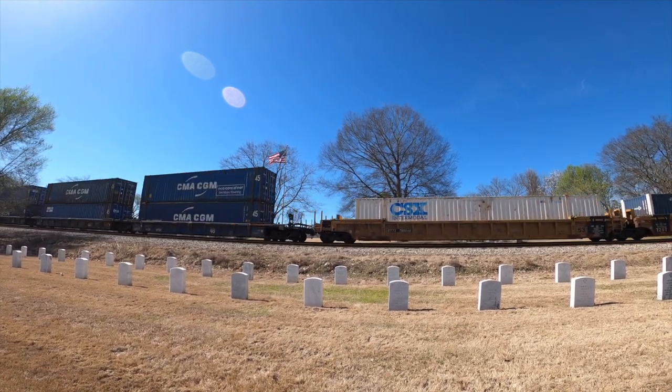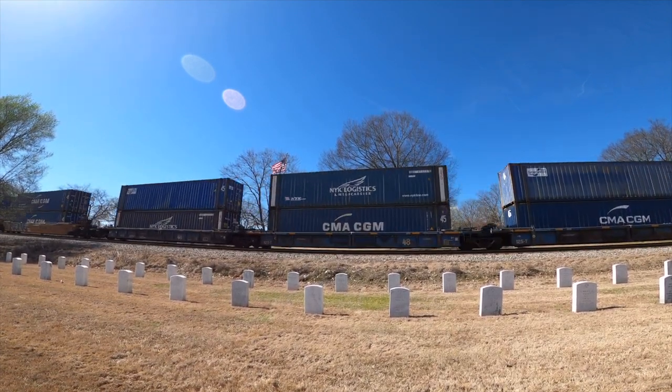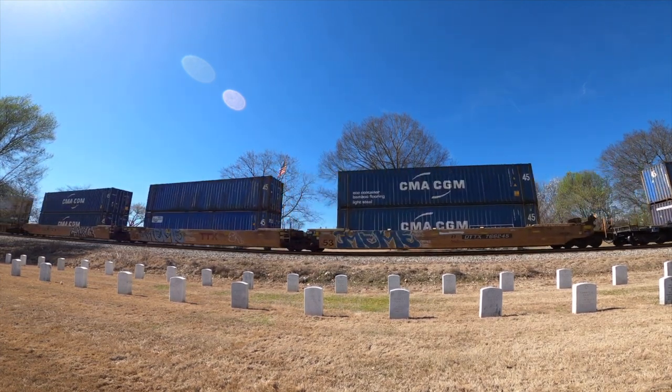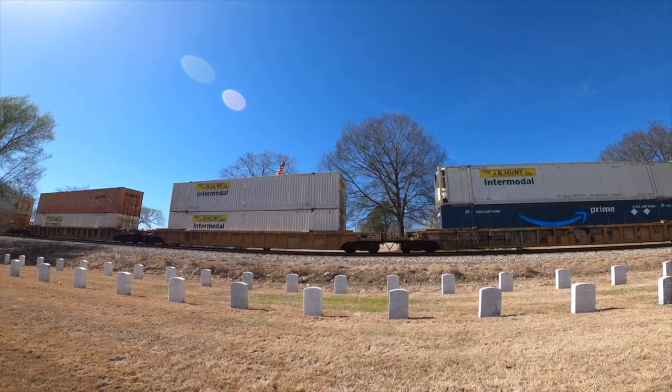Next up, we've got IO28, an intermodal going north from Fairburn, Georgia up to Bedford Park, Illinois, led up by two CSX locomotives, 484 and 5459, a CW44AC and an ES40DC. This one's going to be 11,096 feet long.